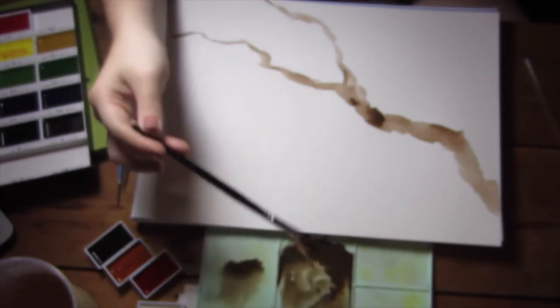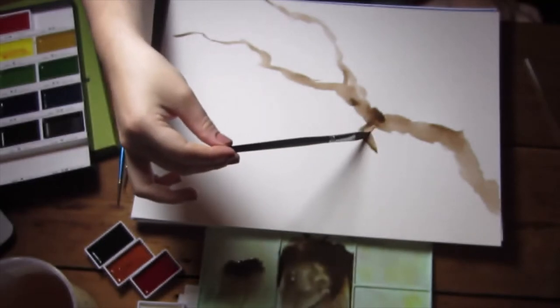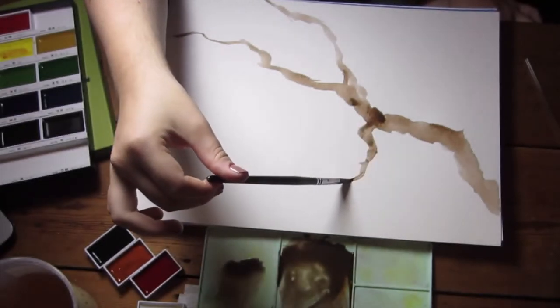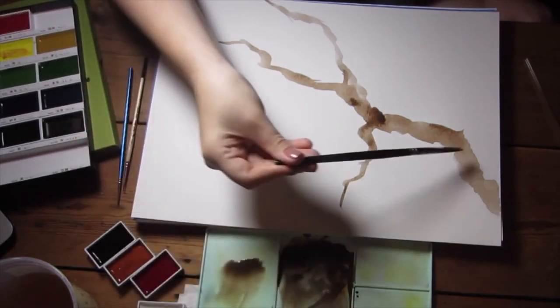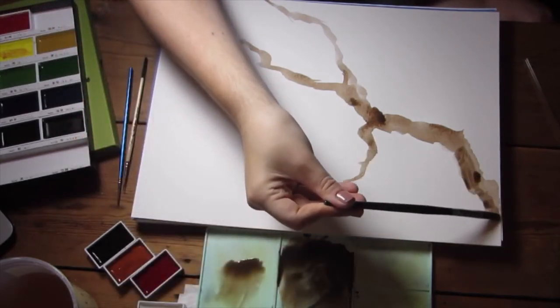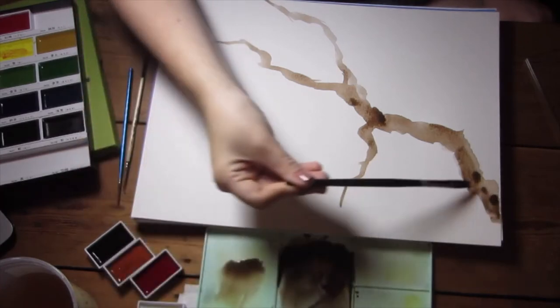But yeah, so when I painted the branch, you can see I'm holding the end of the brush, and I'm just letting gravity do the work for me, and I just spin the brush, and it creates these natural branch-like lines that aren't perfect.